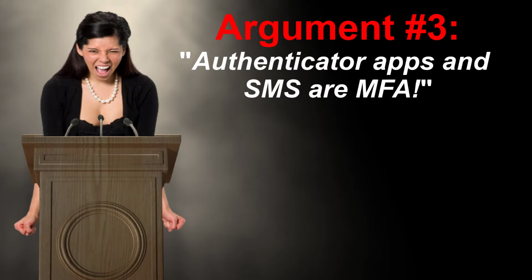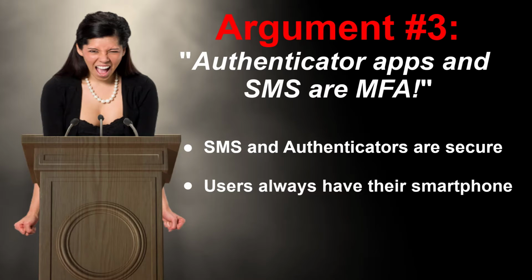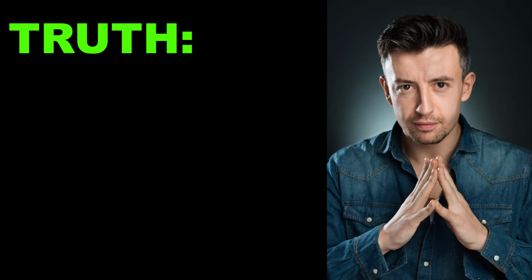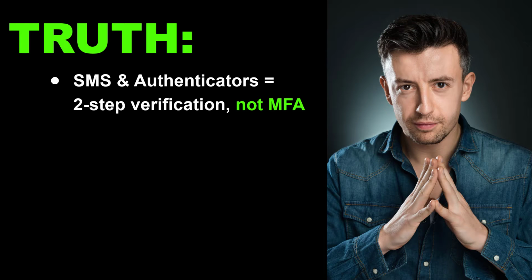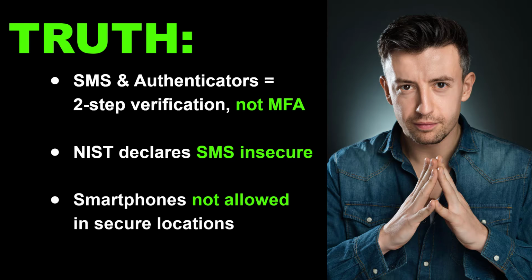Pundits argue that authenticator apps and SMS are MFA. They claim SMS and authenticators are secure, that users always have their smartphones with them, and smartphones are always charged. The truth is, SMS and authenticators are two-step verification. They're not multi-factor authentication solutions. NIST has declared SMS as being insecure, and smartphones are frequently not allowed in secured locations.